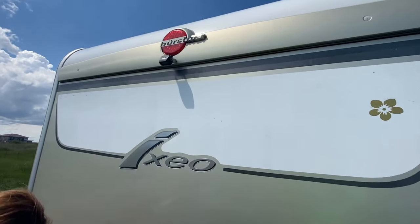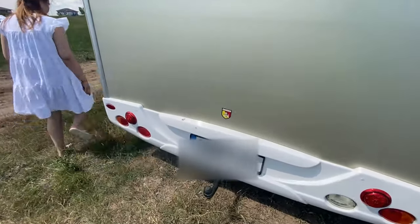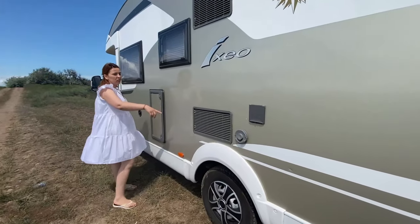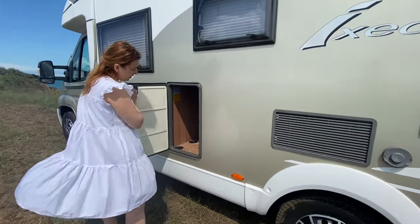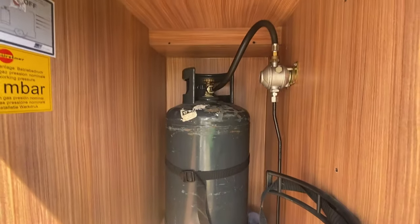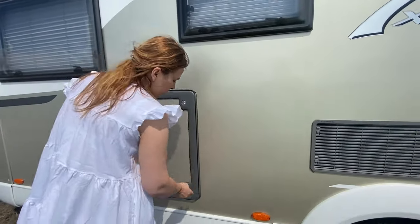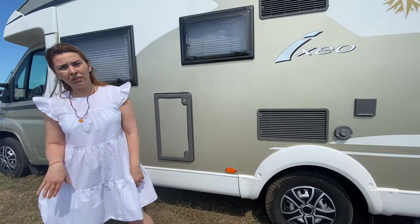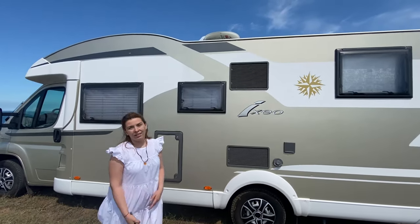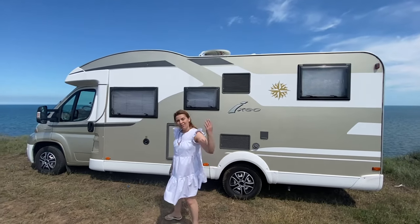In the back we have the camera, and it's used only if you're going backwards. It does not stay on. And on the side we have the fridge and the propane tanks. Now we have only one propane tank because we did not stay a very long time. This is filmed after 3 days of stay. Okay, up there you have the satellite dish.